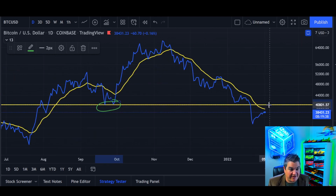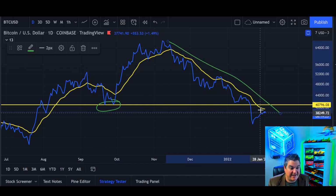So as we get back up to it, this should prove to be a pretty big milestone for Bitcoin. If we can get above this and hold it as support again, we might be able to turn this ship around. This downtrend, this long downtrend, needs to get broken.